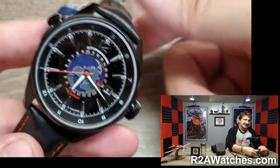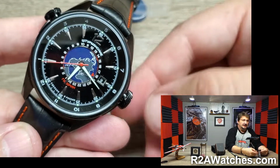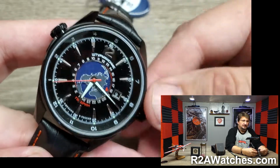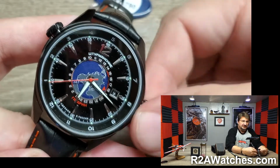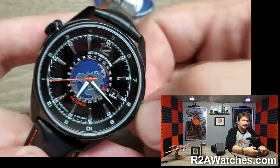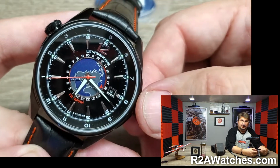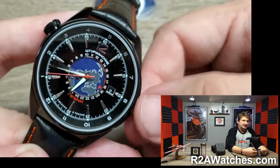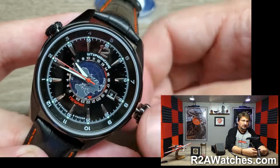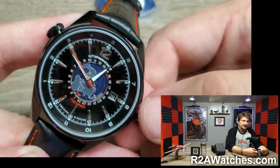Number two, let's just say, is the fact that this has some really interesting complications. The first one, and what is probably the most standout feature of this watch, is the globe in the center. Now, this has a screw-down crown. It's a 10 ATM watch, so it has a screw-down crown. Not that you have to have a screw-down crown to be 10 ATM, but that does help with keeping the watch more watertight. If you watch as I move the hands around, you can see that the globe is circling around with the 24-hour dial.